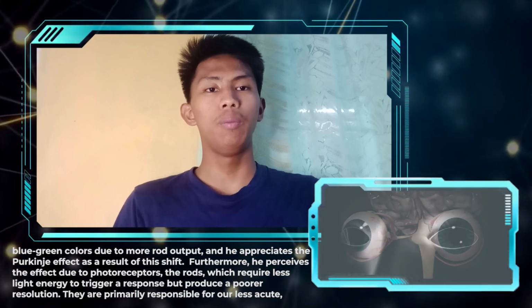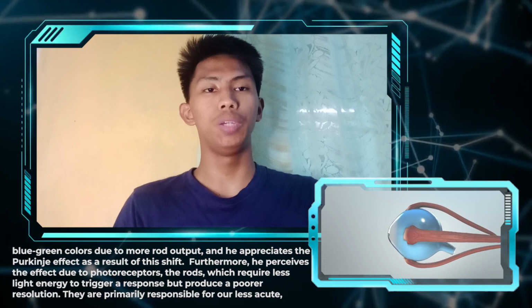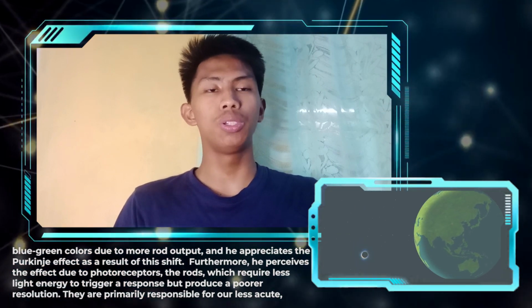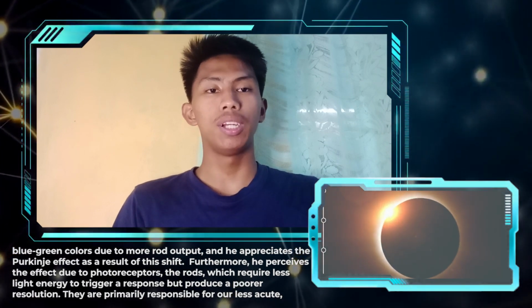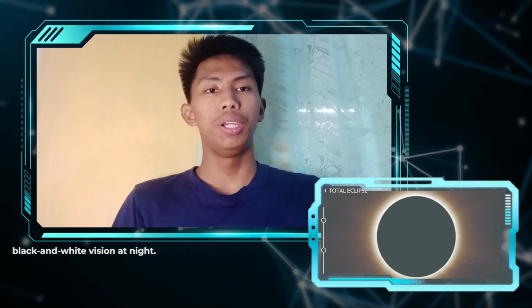Furthermore, he perceived the effect due to photoreceptor rods, which require less light energy to trigger a response but produce a poorer resolution, and they are primarily responsible for our less acute black and white vision at night.